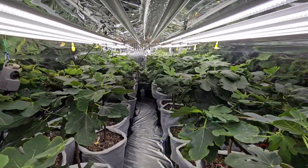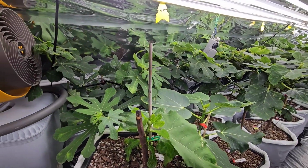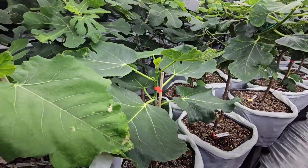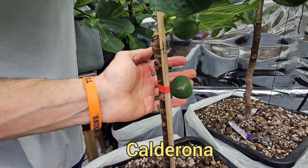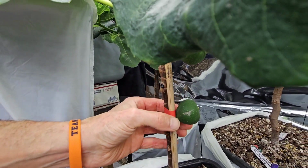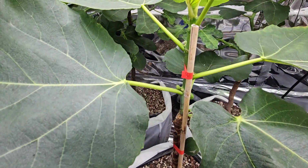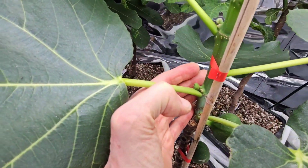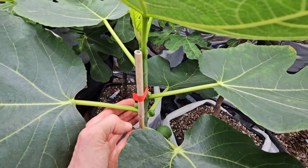It's getting hard to walk down the aisles, but I'll give you a quick tour of what we're seeing in terms of growth and progress. The real story is about the main crop, but here is a Calderona that has a couple of now quite large breba. They're looking about the size that they are when they're fully ripe, so I expect those to start ripening not too long. But we're also getting at least 3 or 4 main crop here on Calderona, so that's good to see.